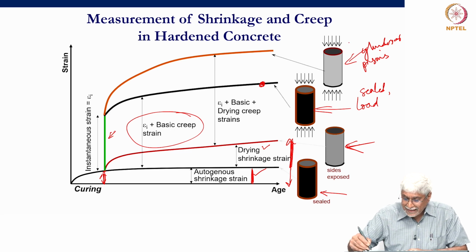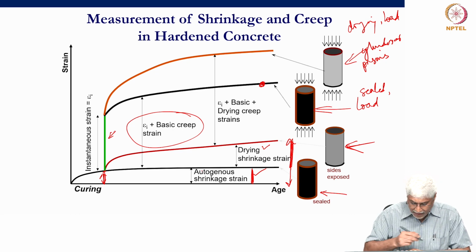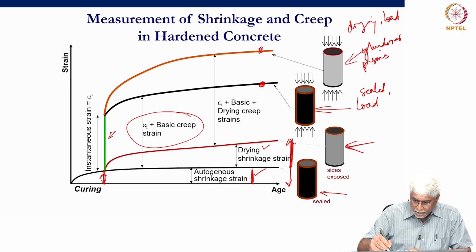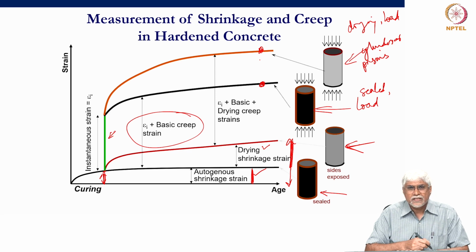Suppose it is a specimen that is drying. So, here it is drying and under load. Then I will have all the 4 components occurring. I will have autogenous shrinkage, drying shrinkage, basic creep and drying creep. Okay. So, this is how it is measured.